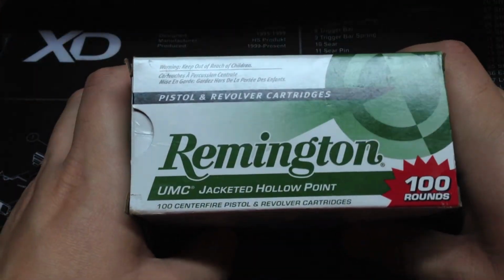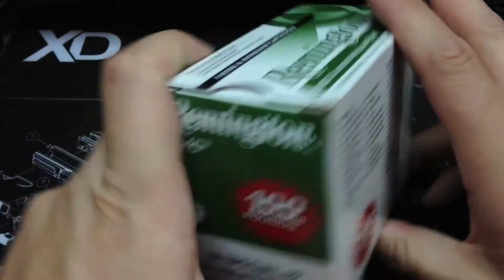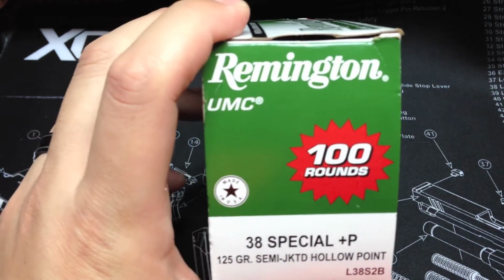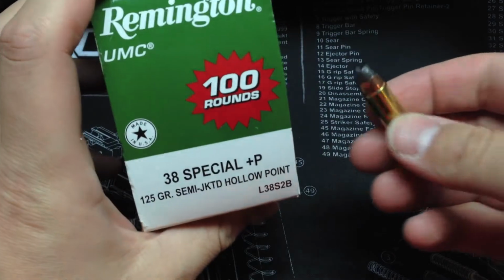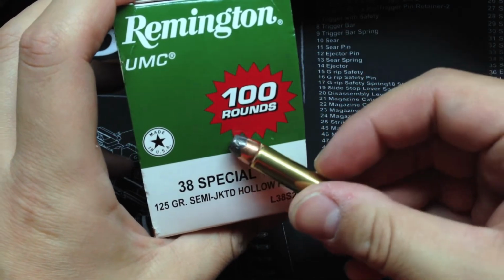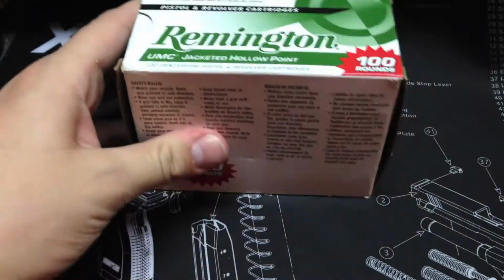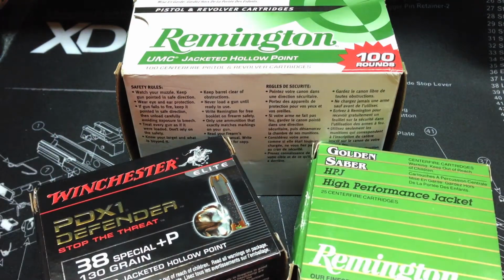This Remington UMC. This comes with a jacketed hollow point bullet, and it's 125 grain, I think. Yeah, 125 grain semi-jacketed hollow point. It's just your normal brass jacketed hollow point. It's got a soft lead tip. Push came to shove, you could use this for defensive purposes, but it's not a defensive ammo. So there's what I practice with and what I carry as far as 38 Special goes.